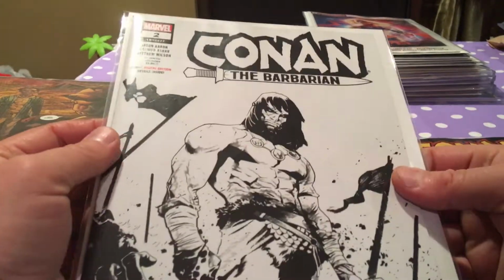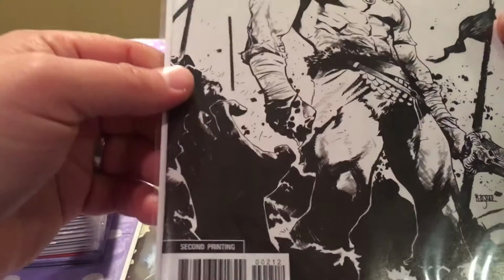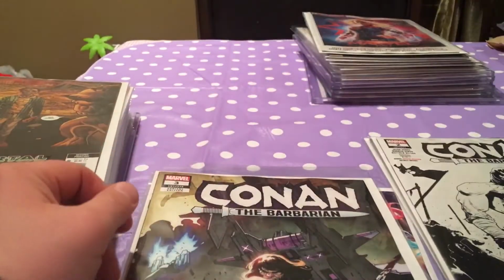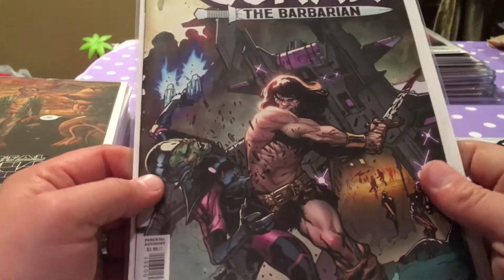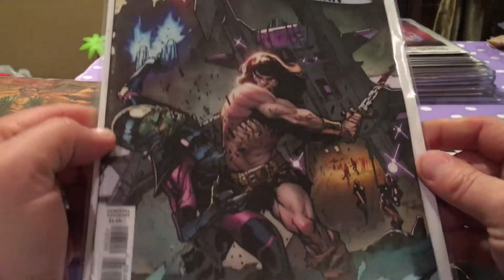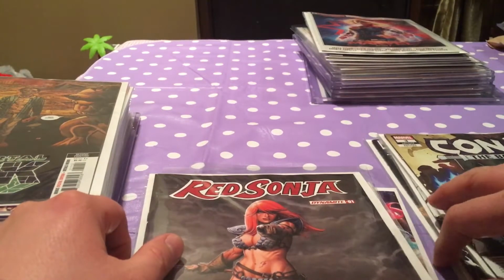I also grabbed the second print black and white version of Conan #2. Second printing also. Never know, could be a low print run. I also grabbed the current print variant, the Skrulls variant of Conan #3, which is just really cool art with Conan slaying a Skrull right there. Just cool. So all over the Conan universe.